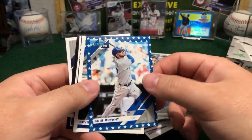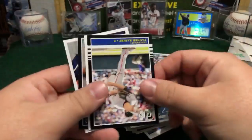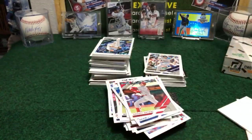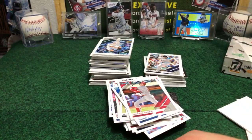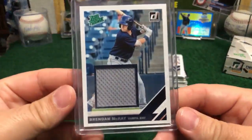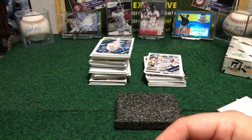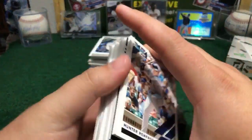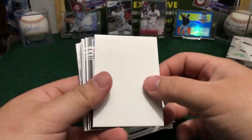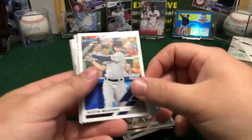You like Brendan McKay, Bob? Ray Prospect, Independence Day, Chris Ryan, paperback. Black border, Jelly, Milwaukee Brewers, variation, nickname for Milwaukee. So there you go, Bob. Ray Prospect, Brendan McKay, Tampa Bay Rays, Jumbo Swatch. Nice hit for you, man. Congrats. So there you go, there you got it.